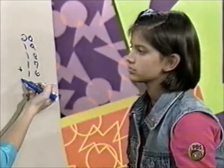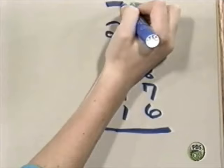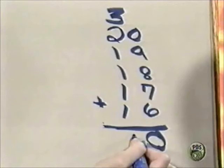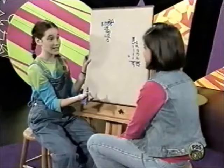19, 18, 20, 16. Here it is. 16, 17, 18. That's 30, 30. Right? So 5, 6, 7, 8, 9. That's 90. Ooh, that's close. It is close. We're 10 off.